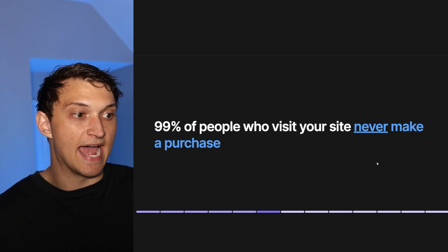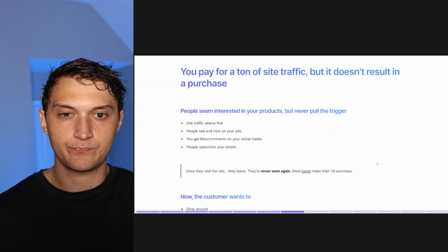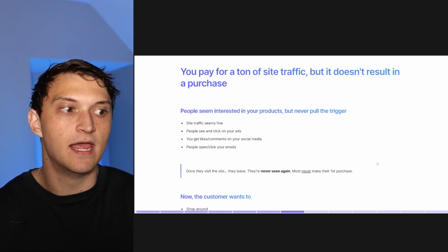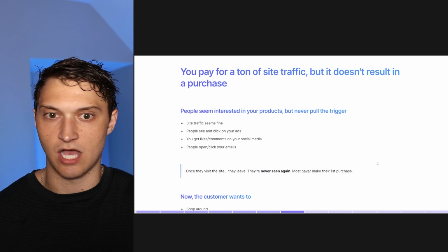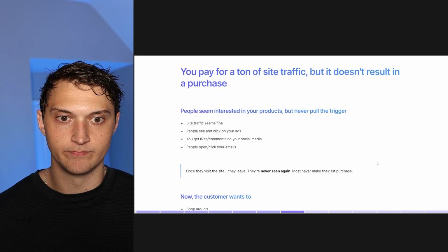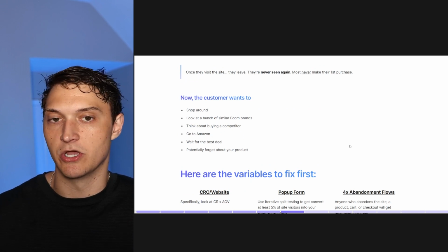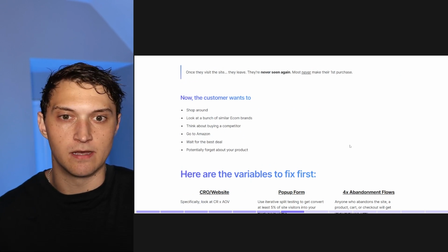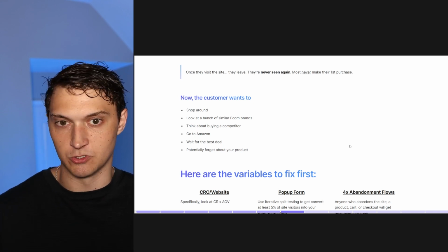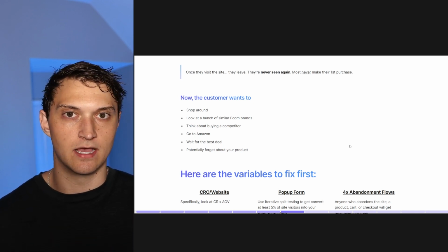So the first one is that 99% of the people who visit your site, they're interested in your product, but they never make a purchase. You pay for all this site traffic, but it doesn't result in the purchase. People seem interested. The site traffic seems fine. People see and click on your ads. You get all these likes and comments on social media. People open and click your emails. But once they visit the site, that's it. They leave. They're never seen again. Most people never make their first purchase. Now the customer wants to go and shop around, look at a bunch of similar e-commerce brands, look at your competitors. They go to Amazon, they go to actual physical stores, they wait for the best deal, they sit on your list, and they potentially forget about your product.